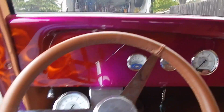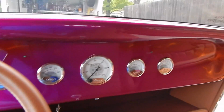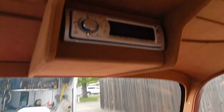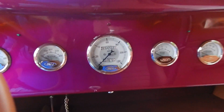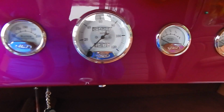Very nice little car. Won a lot of awards. Been to Blackie's twice. Went there for the 50th. Very rarely does a car go back twice. He picked his 50th favorite cars to bring back, and this is one of those cars. Has 452 miles on the odometer. Ford script gauges.